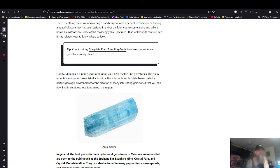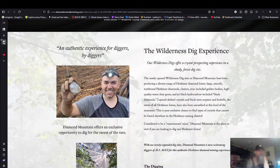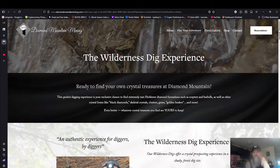Let's look at this dig site. I think it's right here. Here it is. If you go to diamondmountainmining.com, you can see this Diamond Mountain opportunity. This is not sapphires, I'm sorry. This is my mistake. This is the Herkimer diamonds. They call them diamonds, but they're really fun to dig. And this spot here, you can go get them and dig them up.